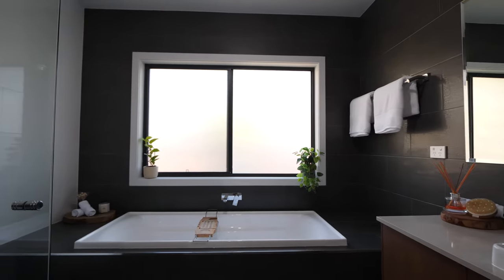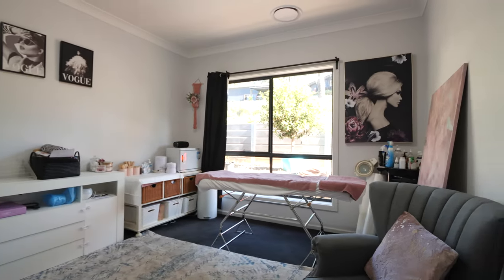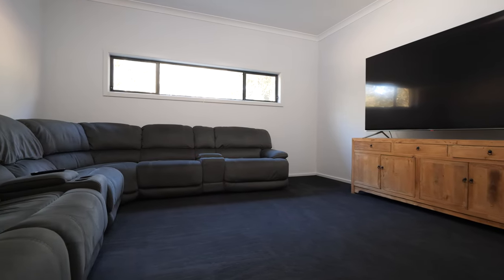In addition to the open plan living area, there is a separate media room that could be used as a fifth bedroom or home office. And there's a massive family room that is bigger than I've ever seen.